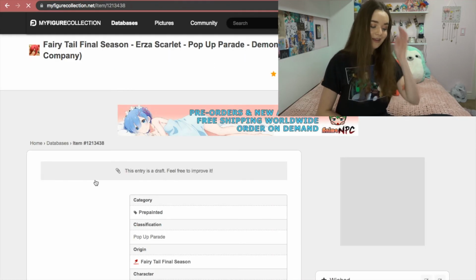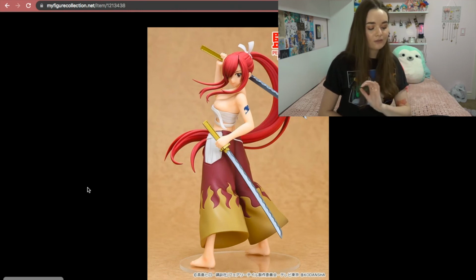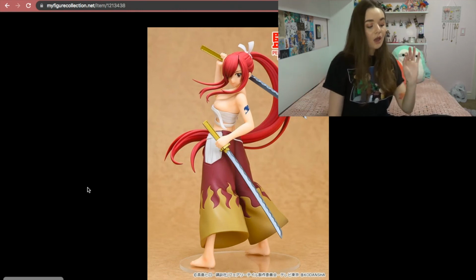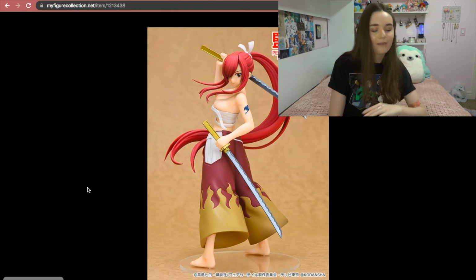This one! This is probably my most anticipated figure. I have been waiting for so long to see it. Like, when I was there when they released the prototype. And so I was waiting very patiently to see her painted, and she was painted at the last Wanfest, and that made me want her even more.